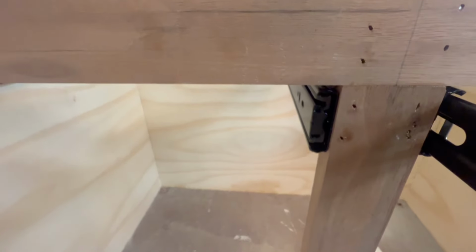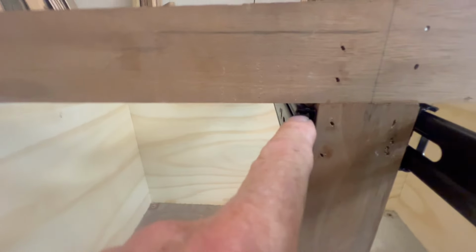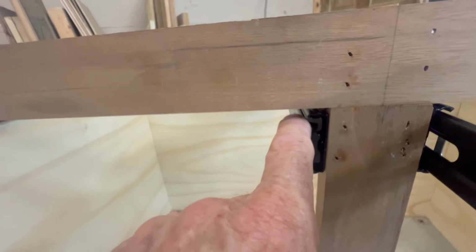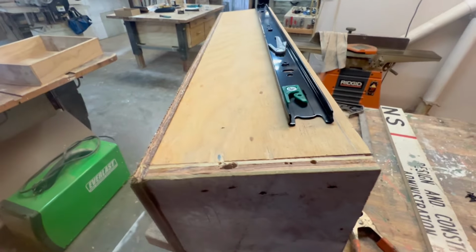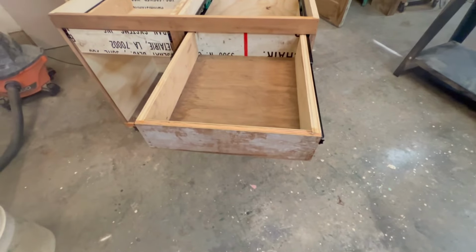So with the glide screwed in, it's a 1/2 inch between the top of the part that goes to the drawer and this. And it wants some play, so I'm using a 1/4. So I just scribed a 1/4 inch line down here and screwed it. And I see this one's kind of crooked, but yeah, what could go wrong, huh? Give it a shot. All right, how about that?